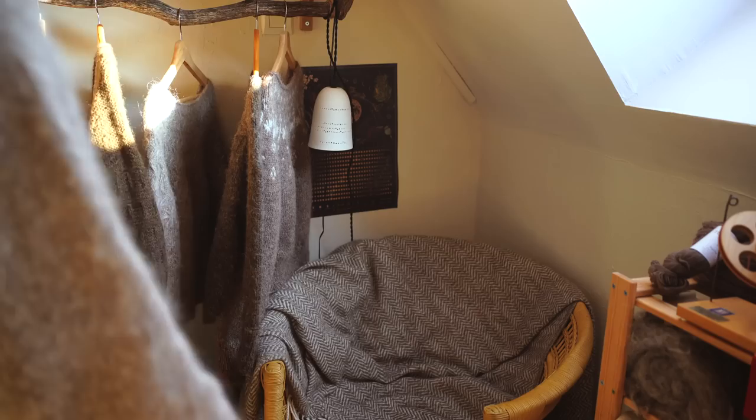I am wearing the jumper that probably kept me the warmest for the past couple of weeks. Today it's -1, so it's quite cold, and our house is quite old and doesn't have the best insulation, so there's always like a cold wind blowing somewhere, and it's just so nice to have something really warm and yet airy and light and chunky, oversized to wear and to keep me warm.